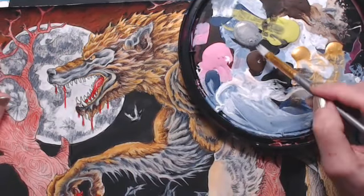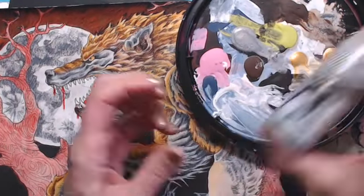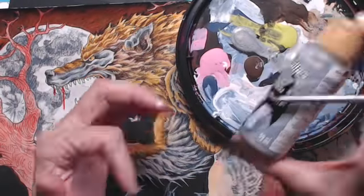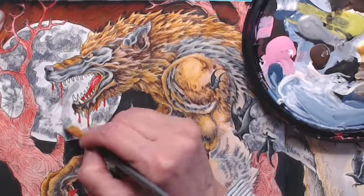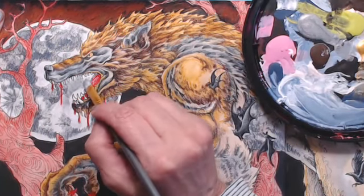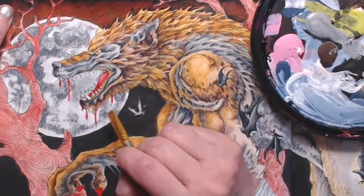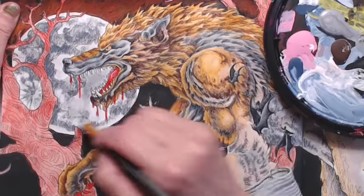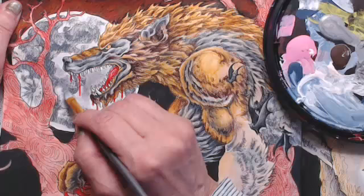All right, now it's already pretty watered down because I think there was just a little bit left in there, and I can tell by the shake that it's watered down. So let's see what we can do here. I want to just add a coat of silver. If I get some on the teeth, I can go back in there with the Posca. Right. I'm just going to go over the whole moon.